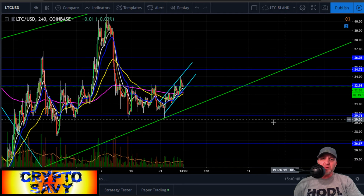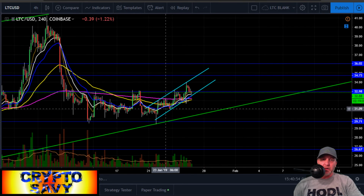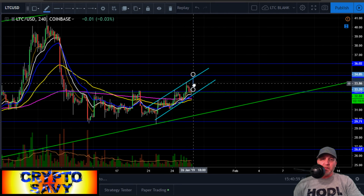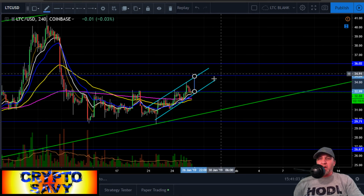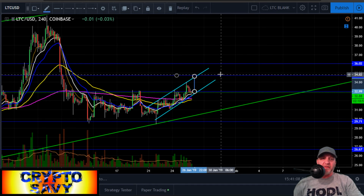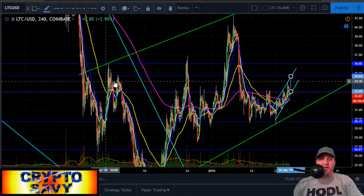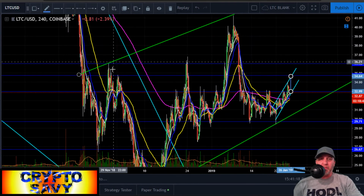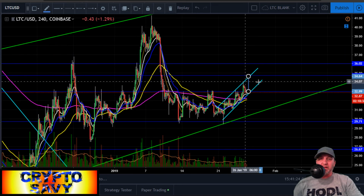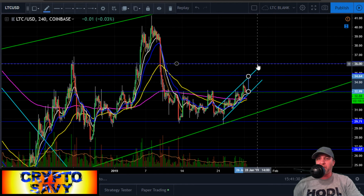As I showed you a little bit ago, let's look at this one more time with the flagpole measurement. Put it back down in here and right up to this, about the 34.75 area, is a resistance area right here. As you can see, it was resistance right here, and the 36 up here is another resistance. But this isn't a very strong resistance, I don't believe, so there's a good chance that once we get up here, we may pop through it and head up to the 36.